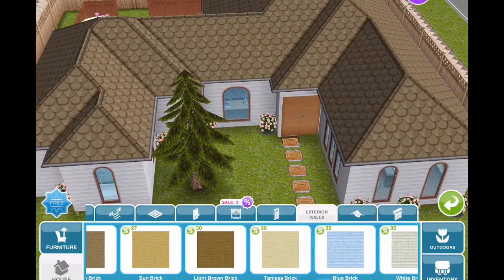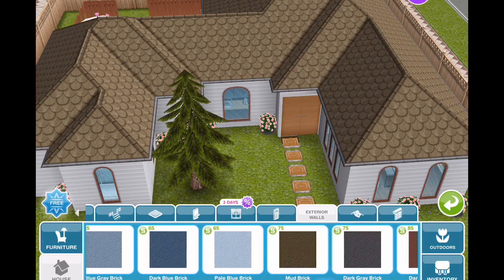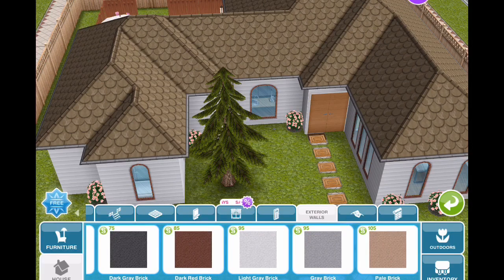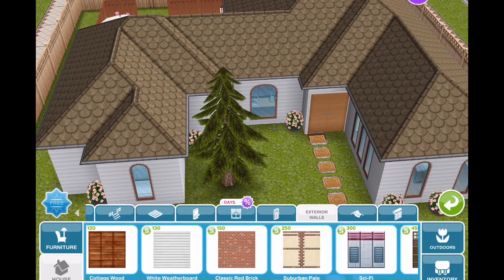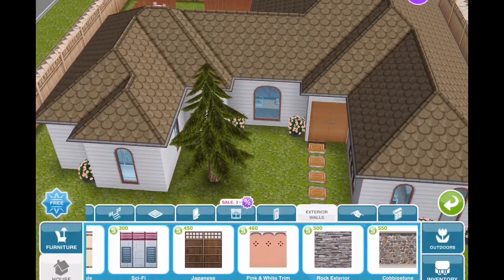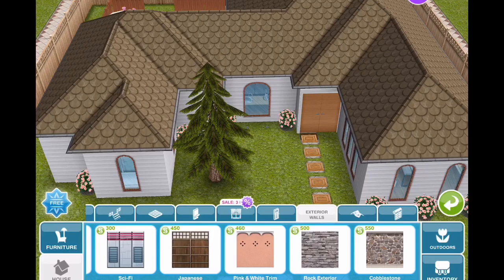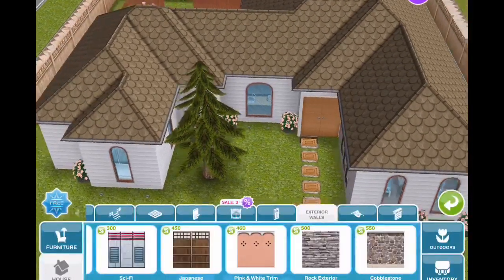That looks pretty. I like lighter colors against those gold windows too. And maybe try a blue. Yeah, I really like that. That looks really nice. And there's that really light stucco. They call it brick, but I think it looks like stucco. And then there's the older brick there, which I've always loved. Then we have that pink, I don't know what you would call that really, but I've used that in a few builds too. And then there's a stone, and the other stone there.